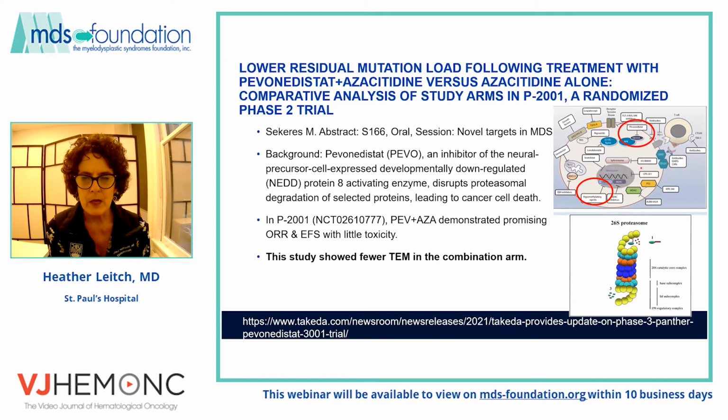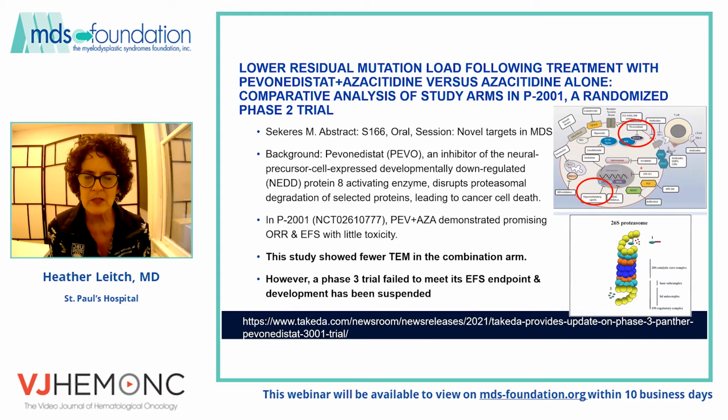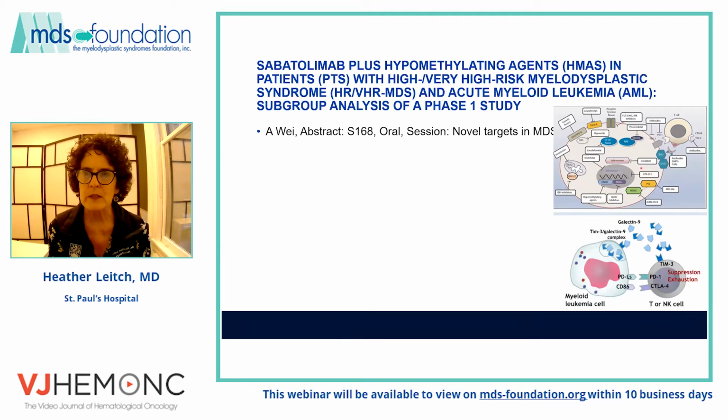And this study showed fewer treatment-emergent mutations in the combination arm. However, news just last week showed that a phase 3 trial failed to meet its endpoint, and so development of this agent has been suspended, and I won't talk about it further, except to say that this is obviously disappointing, but it's why we do phase 3 trials. We want to be sure it's effective and not expose people to something that's not effective.